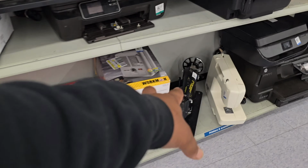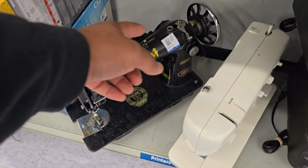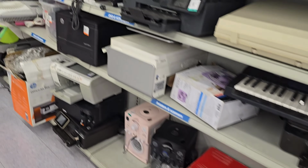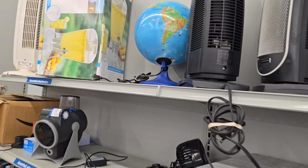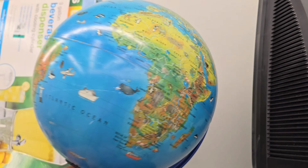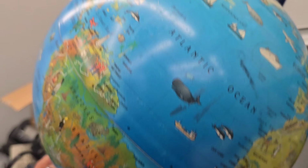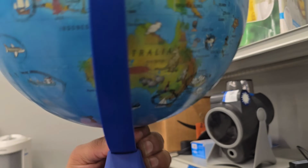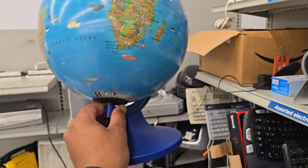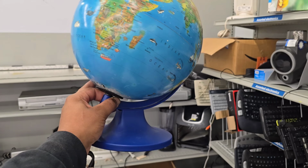I seen this sewing machine over here. It caught my eye, but they're asking 50 bucks. I can't find nothing on that thing, so I'm going to pass that up. And then there's one of these right here, listed for $50 with a bunch of watchers. I don't know what they're asking on it because I haven't checked yet, but, well, oh, there it is right there. $3.99. That's an awesome little score.